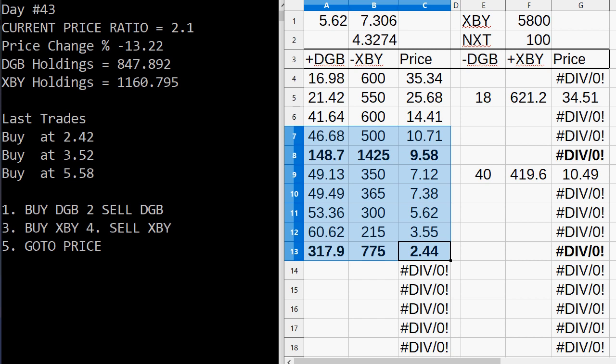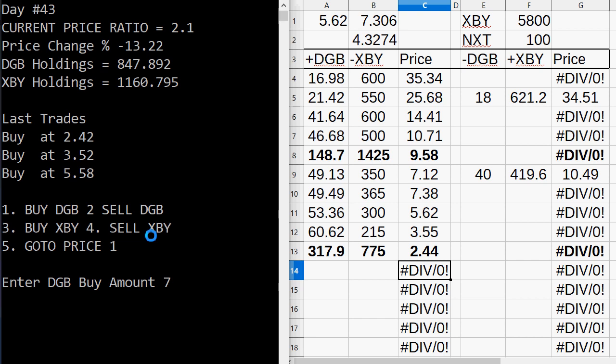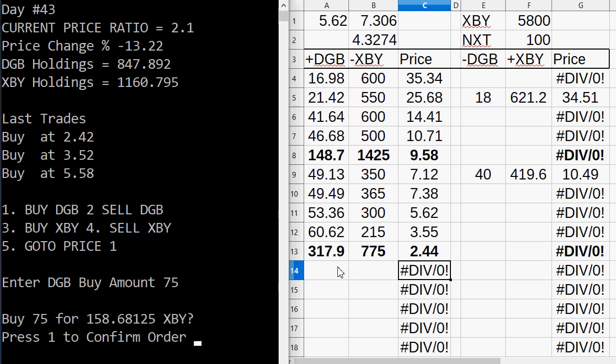As far as where I'm gonna go next, I have to say about 3/4 of 1 or 0.75. So at 210, I'm gonna put another short-term order in to complete from, because this one's the 738, the 562, the 355, and this will be the 212. So let's sell some more XBY. Last time it was, you know what? Let's do what I was saying, my other option. Let's actually buy DGB, and let's buy, how many would 75 cost? Well, there we have it. We'll do that.